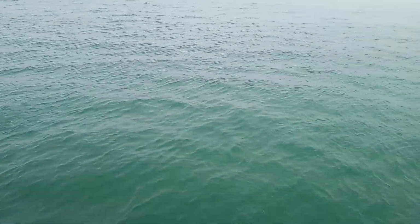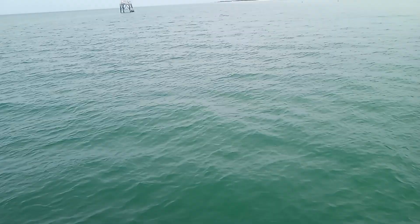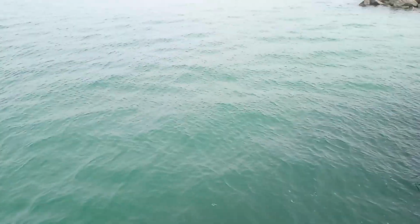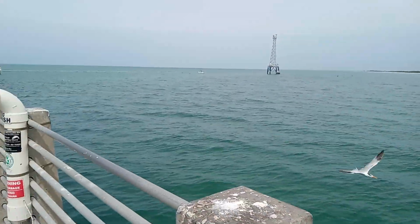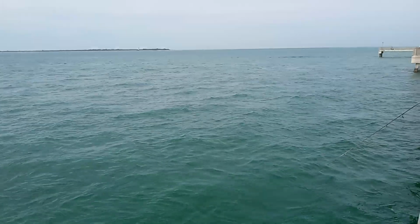Oh my gosh, did you see all those fish? That whole school of fish. There's the other one. We lost the other one. I don't know if you guys can see, but there's so many bait fish. It's kind of gross. It's very gross. Not kind of. All right, let's go. Keep walking the pier. Oh, yay! There's another one over there.